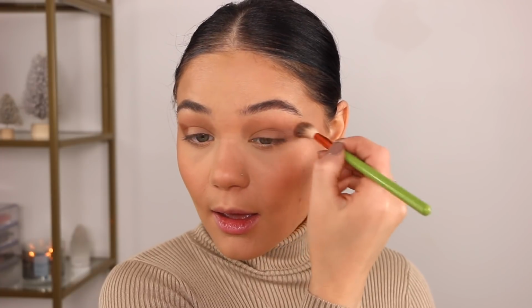Underneath, I'm gonna take this deeper shade and put that towards the outer corner. Oh my gosh, this is so pigmented. And it's like so effortless to blend it. It doesn't take like 7 brushes, I feel.